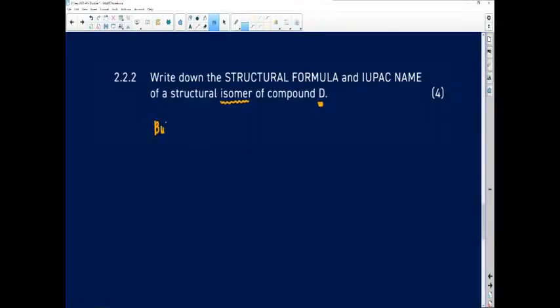So we will have butane. If you are struggling with isomers, this is what I would do. Let's draw the butane. Butane is 4 C's like this. Remember, there are no double bonds, triple bonds, or anything. It belongs to the alkane family. There we are, and there's my butane.